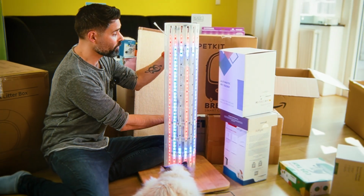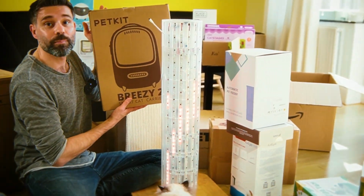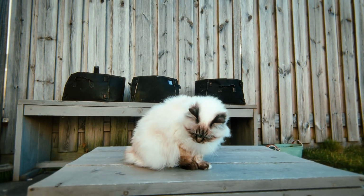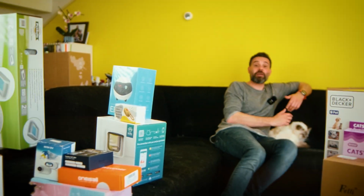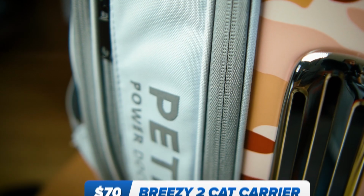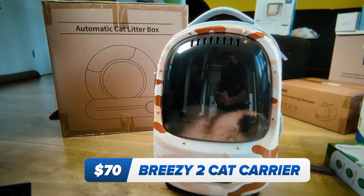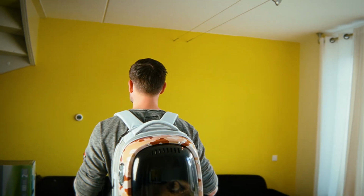But the first item on our list is very important for cat owners, but often overlooked. When you get a new cat, it's all snuggling and fun. But you have to leave the house at some point. That's where this device from PetKit comes in. If you really want to give them luxury and, you know, to take your cat with you.